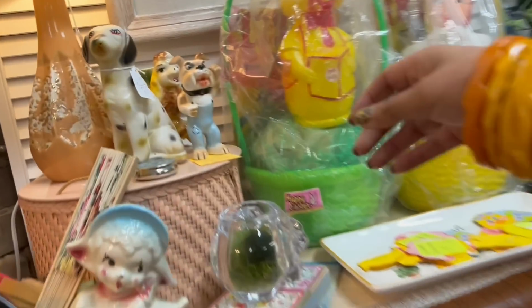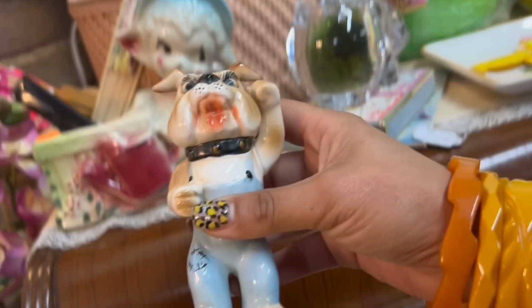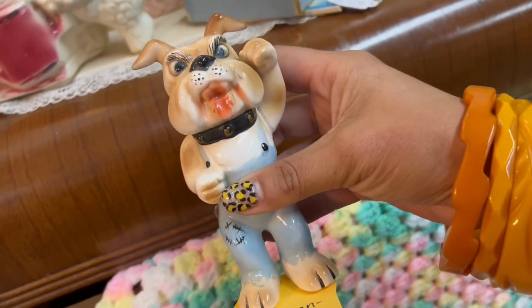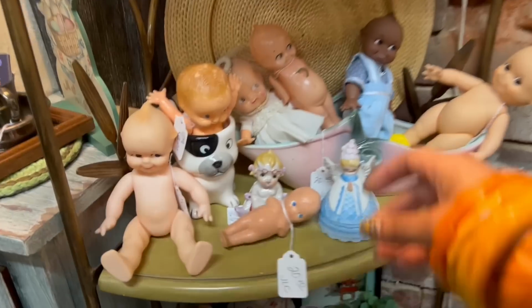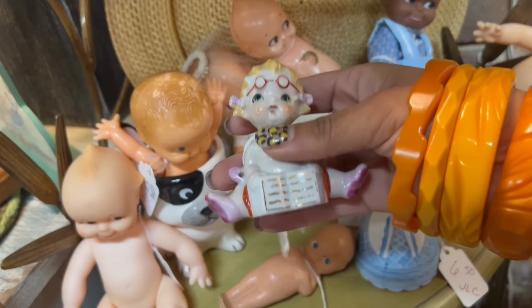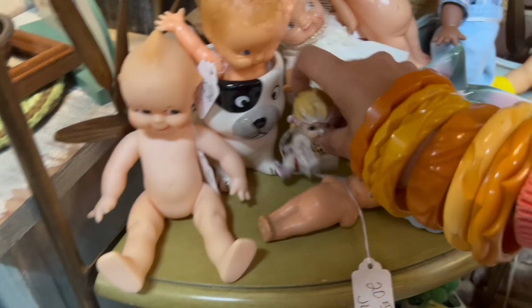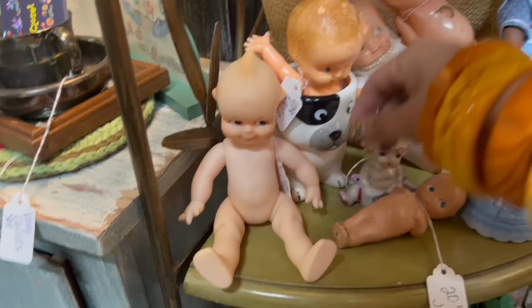Now I'm like, wait, what is this? Angry Bulldog, $12. That's a no-brainer. That's so great. Okay, but also, look what's happening here. This is so cute. $6.50. She's missing her safety pin, but you could put another safety pin in. Here's a little Cupid doll, $10.